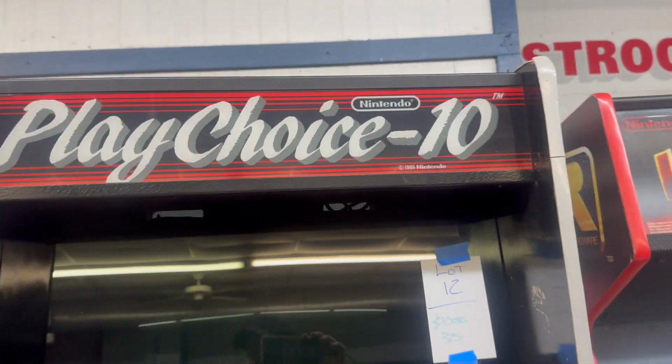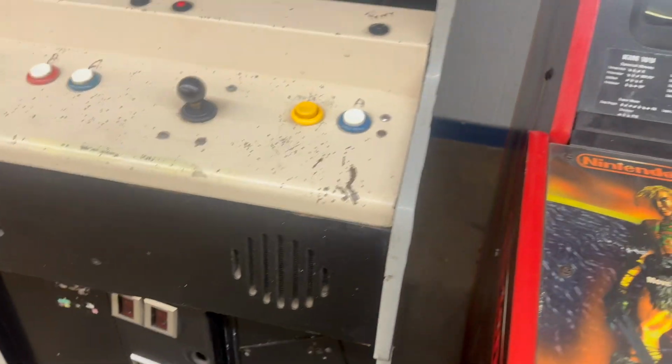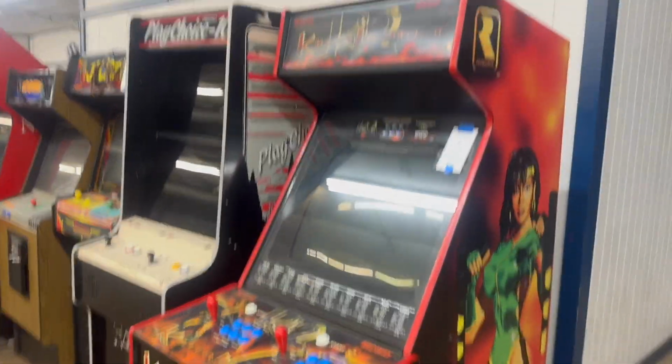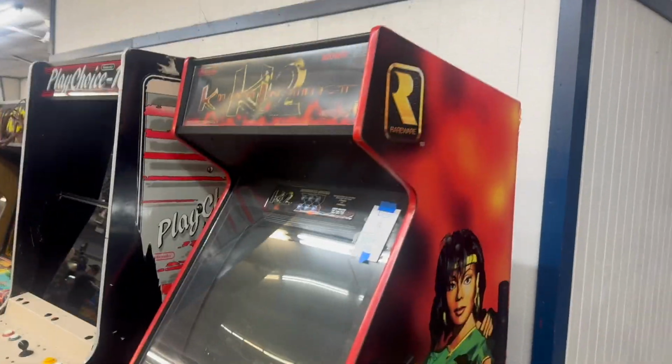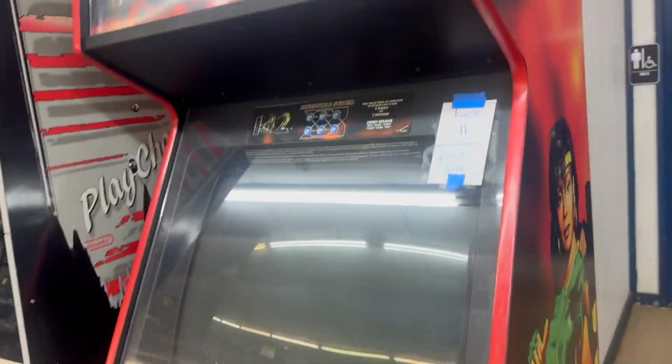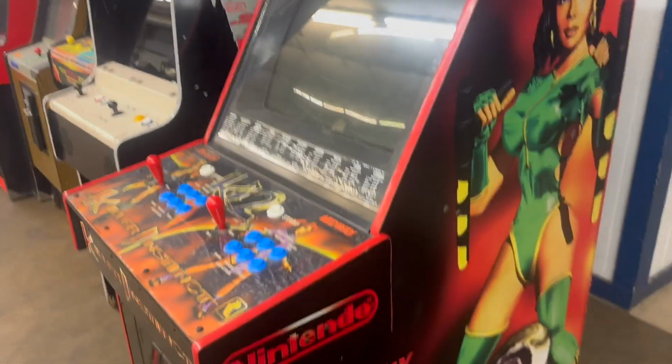A Play Choice 10, which is NES. This one definitely needs some love, but it's still sold for $1,000. So it needs a bit of renovation work, but functionally it seemed like it was fine. Killer Instinct 2. So $2,100 for that one. That went higher than I expected for sure, but not terribly. It's a great game to have. Nintendo really had a good rival for Mortal Kombat, but Mortal Kombat is still the dominant force.